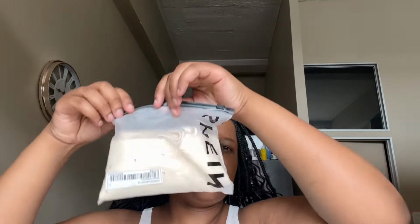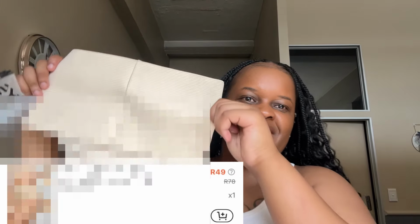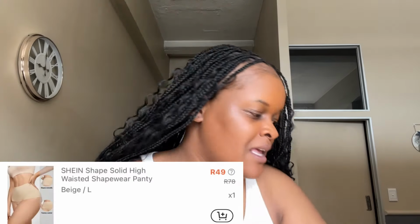So one thing about me, if you've been here, you'll know by now that I highly believe in a shapewear panty. So I bought this one. Let me press down a bit. I actually bought this one in my previous Shein haul. It was in a size extra large, but it's actually kind of big. So I bought another one in a size large, also a different color. Just a simple high-waist shapewear panty.